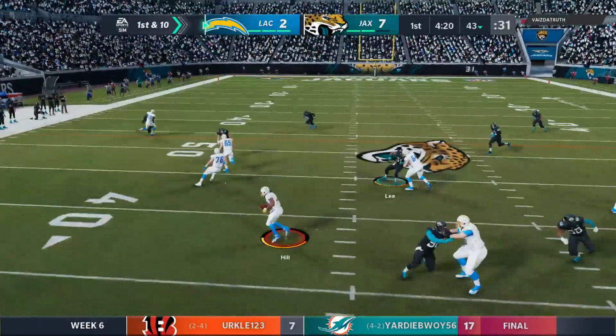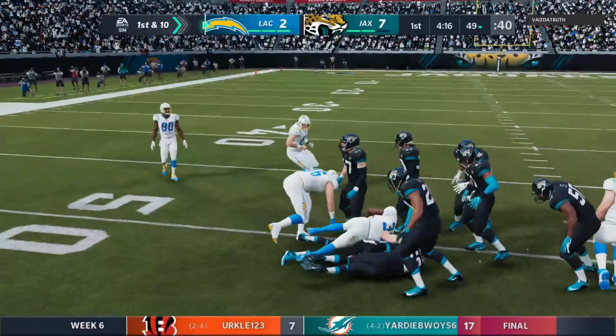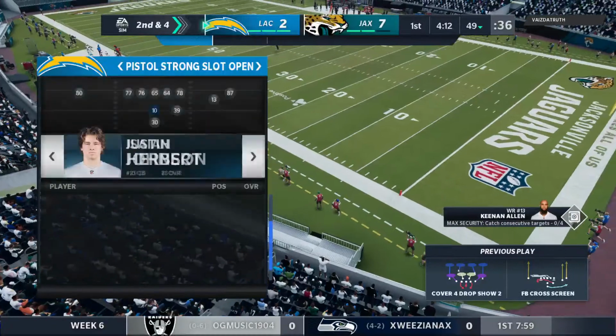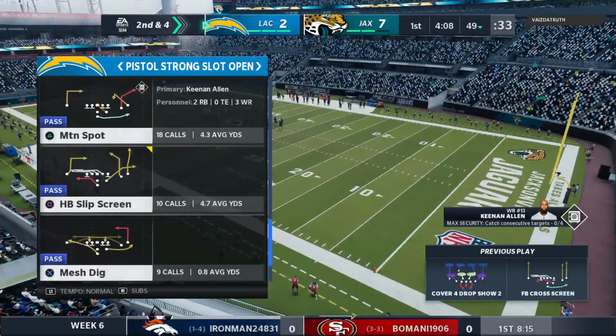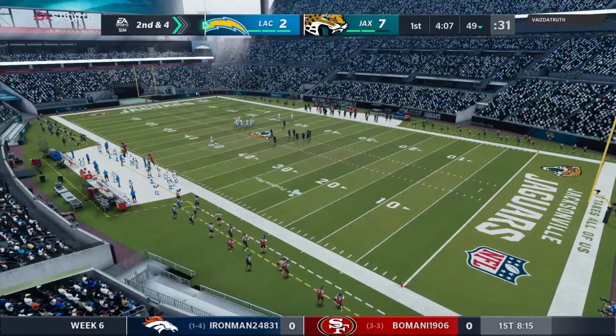After the turnover, here's Herbert. Now they go screen. It's complete. A nice little screen. They get 6 on 1st down. We've seen quite a bit of the short passing game here early on first quarter, haven't we? We have, and I think it works a couple of ways for this team because, number one, you throw the short game until they stop it.